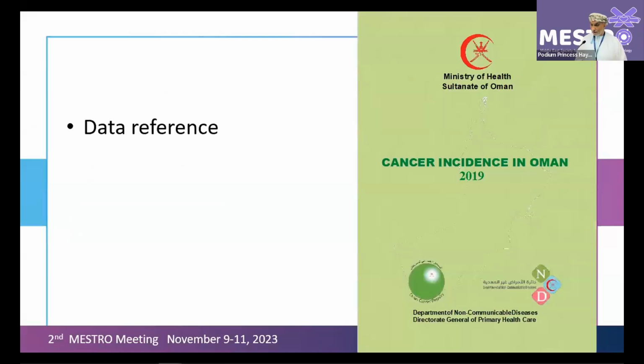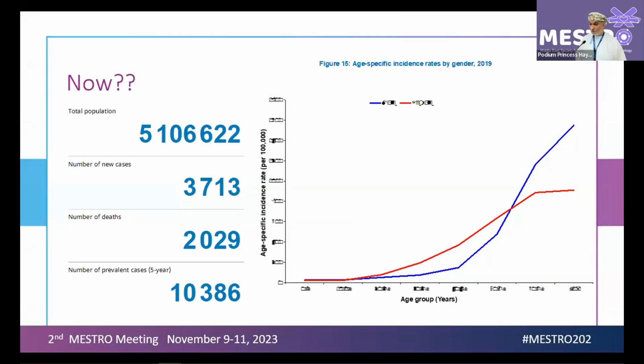The reference of our data is the Oman Cancer Incidence, which has been running since 1985. It's a population-based cancer registry, a well documented cancer registry program. The other thing I wanted to highlight is that cancer is age-related. So we can't take the parameters used in Western countries, with a very mature pyramid, and say this is the number of linear accelerators they are using, so this is the number we're going to use. Speaking in terms of access, etc.